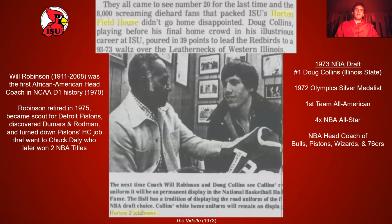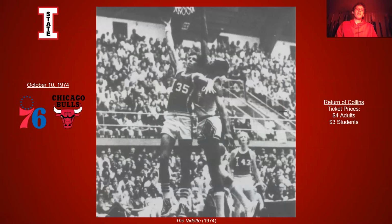The number one overall draft pick in the 1973 NBA draft was Doug Collins of Illinois State for the Philadelphia 76ers. Collins was a 1972 Olympic silver medalist while attending ISU. He was a first-team All-American, a four-time NBA All-Star, and a head coach of the Chicago Bulls, Detroit Pistons, Washington Wizards, and Philadelphia 76ers. In fact, the 76ers once played the Bulls in a preseason game in October 1974, dubbed the Return of Collins.